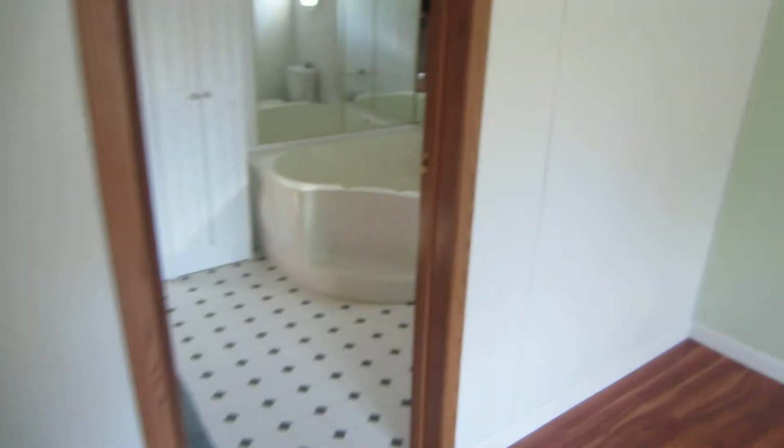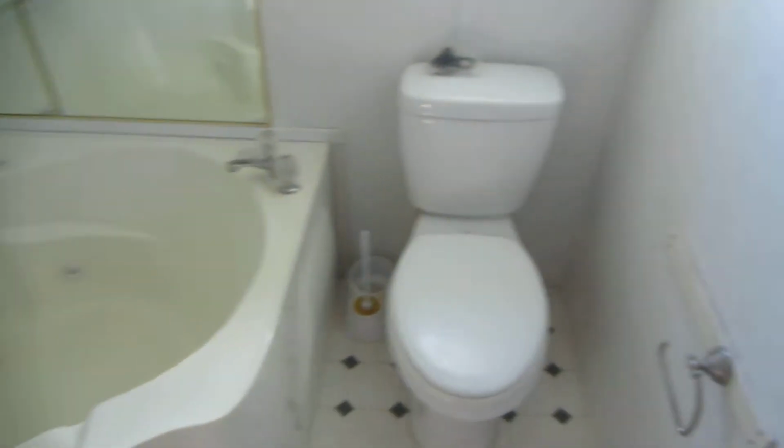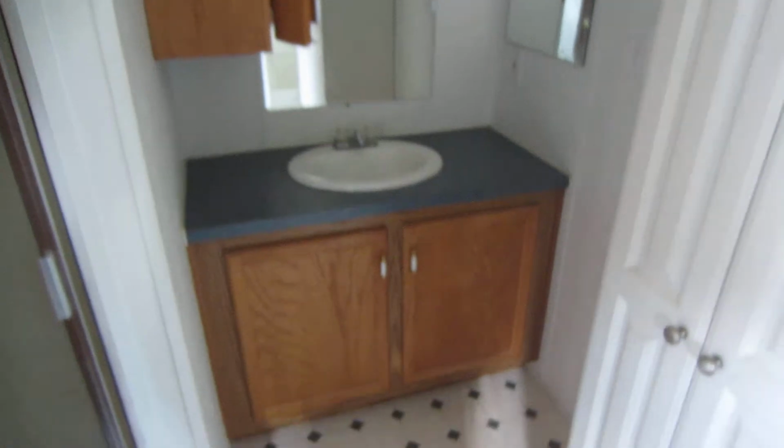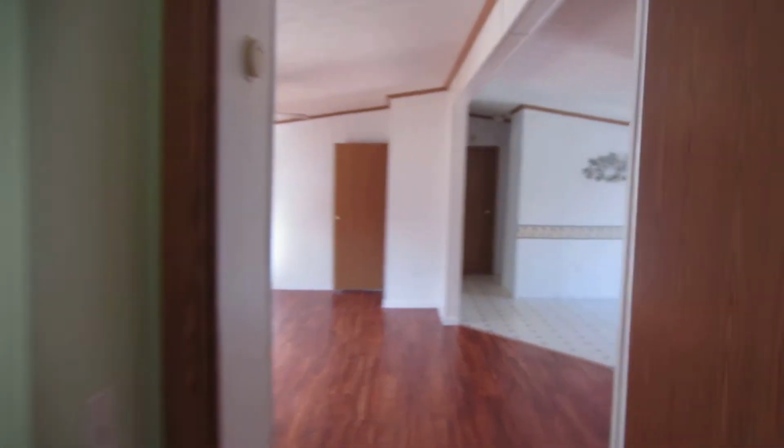And the bathroom for the master has got a tub, toilet, of course, but then it's also got a separate shower. So you get that, and they've got extra storage closets there, and then a pretty good sized vanity with storage cabinet there. And again, it's cathedral ceiling here too. So it's cathedral ceiling throughout the whole home, which is really pretty nice.